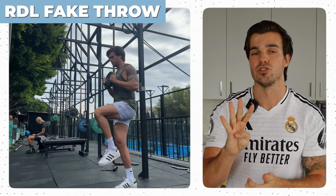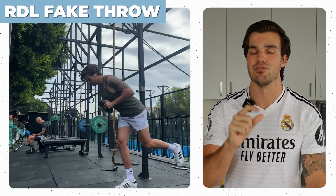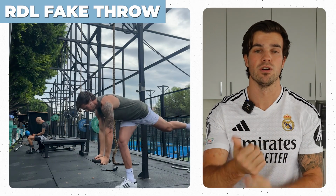So we have 4 different directions that we can throw this med ball or fake throw it, and each of them trains a different part about speed. We can throw it down, we can throw it up, we can throw it forward, and we can throw it backward. And whichever way we throw it is actually going to be which part of our speed we are training. I'll explain.